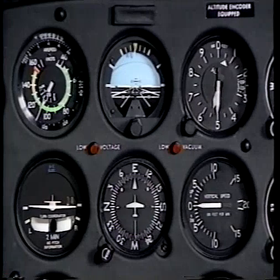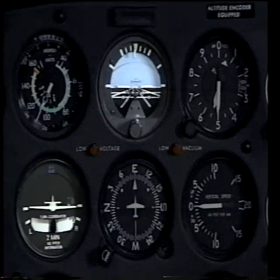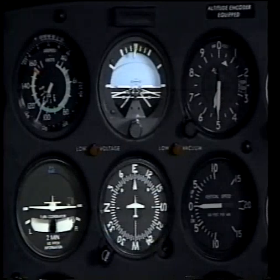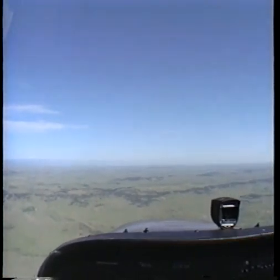Gyroscopic instruments give you information about your airplane's attitude, its rate of turn, and its heading. These instruments include the attitude indicator, the turn coordinator, and the heading indicator. Before we take a look at the information these instruments provide, you need to understand how they operate.